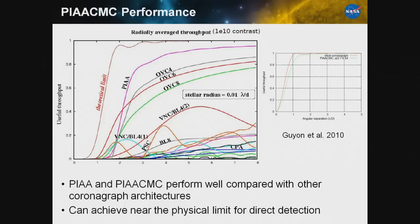So, of course, PIAA is not the only type of coronagraph that you can choose. There are lots of other proposed designs out there. But PIAA is relatively good performing compared to the other designs, especially when you consider the throughput that it offers by using the aspheric mirror design in the pupil plane for redistributing the light. In fact, some of the PIAACMC designs can actually approach the theoretical limit that can be achieved by using direct detection.